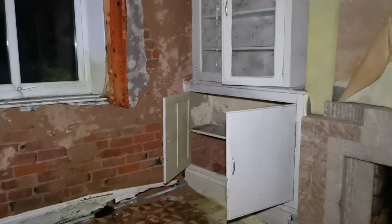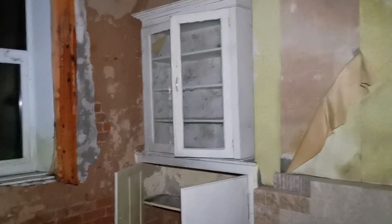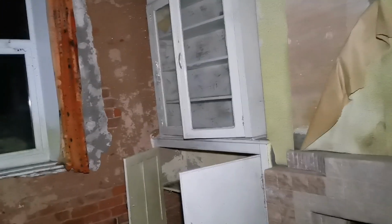So, in here, we've got another fireplace, cupboards and stuff like that. You know, it's been derelict for a while, this place. It has. Now, this is your front door. A lot of the windows and doors are all new in this place. I don't know if you've noticed or not. All quite new. We might have been able to get Nana in.